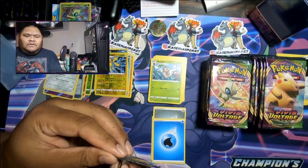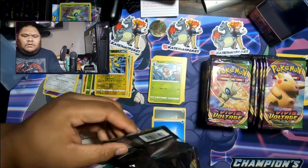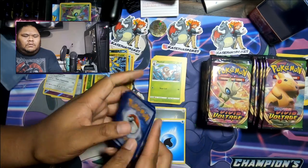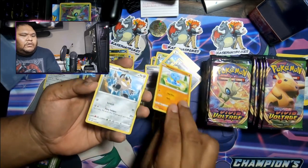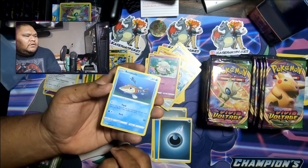Wait, I thought it was my turn. Okay, you got a next pack, man. Green Cold card. You're unlucky. We are lucky. I got Energy. Got Zabrika. Got Dusclops. Okay. Beauty. Got Galarian Meowth. Cottonee. Yeah, Hatchet.